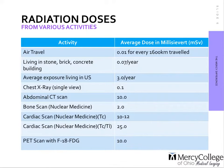And then also in this presentation, I'm going to talk to you a little bit about PET CT. And down here is a good example of a PET scan. You're looking at about 10 millisieverts per year is what it's going to be for that one scan. So if you were to put PET and CT together, because both of them will be done together, you're looking at about 20 millisieverts just for that study alone.